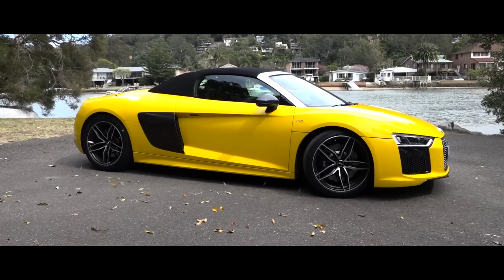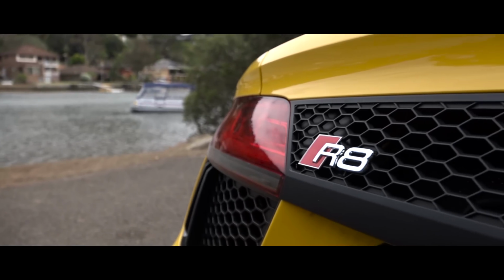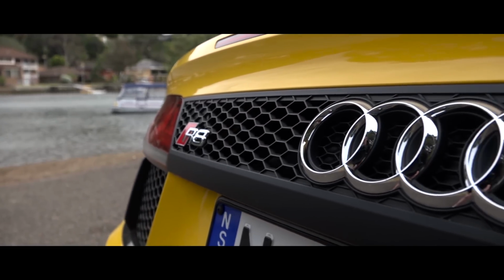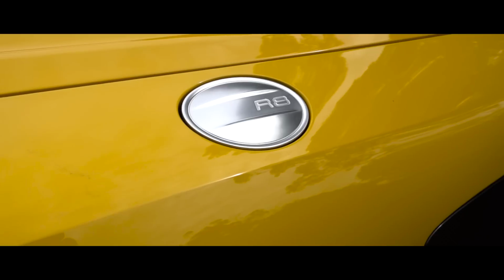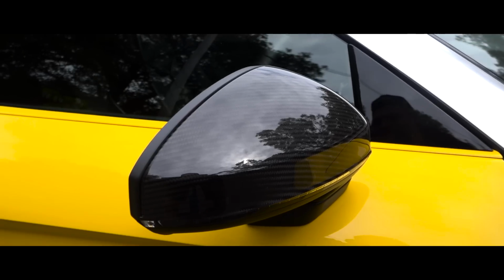Now I know what you're thinking. You're complaining that we've kind of already had this car in the form of the Huracan Spyder. Well, yes, but no. Because despite the R8 sharing an enormous number of parts, this is a very, very different car. And I reckon it's a better one.